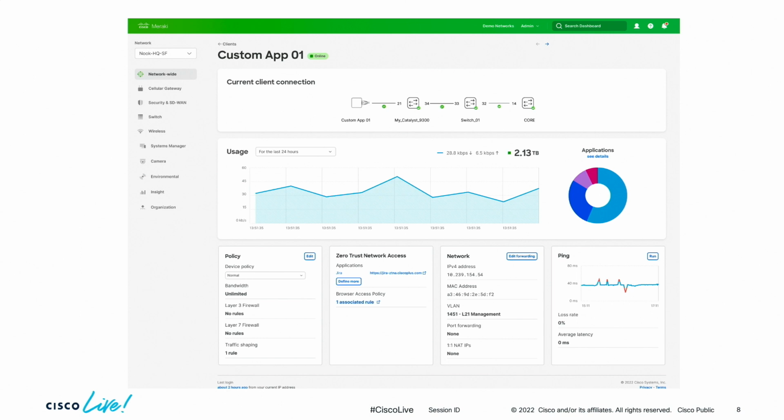So this is actually the new Meraki dashboard that was launched this week. Yeah, there's no Make-A-Wish button on there. Yeah, it's changed to feedback or something, but it's just cut off in the side. But you'll see there's the normal policy, network, ping, usage, the applications. You see that I've named this server custom app 01. It's plugged into my Catalyst, right? So I know that's where my app is running. It's on this IP address.